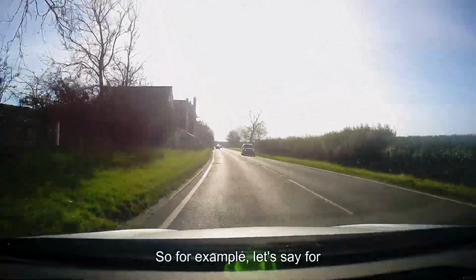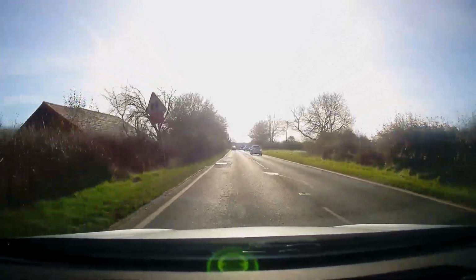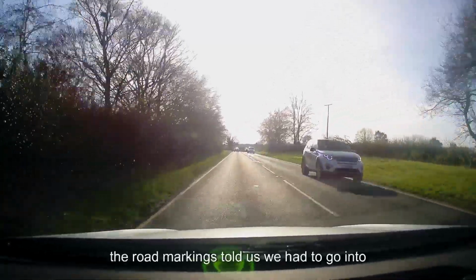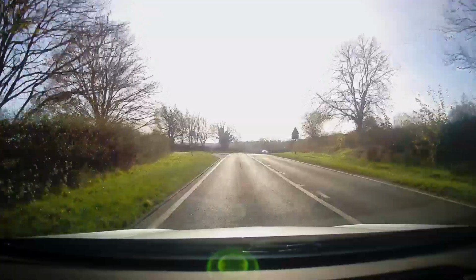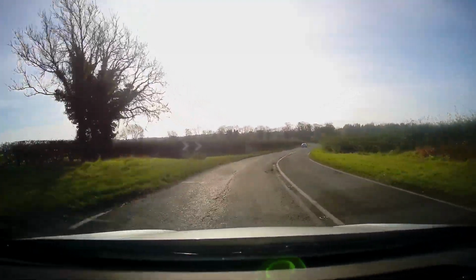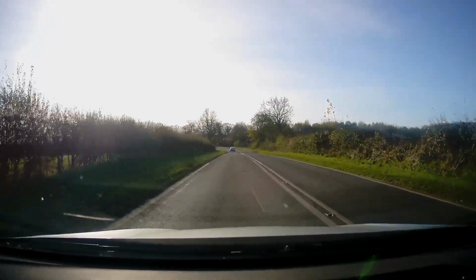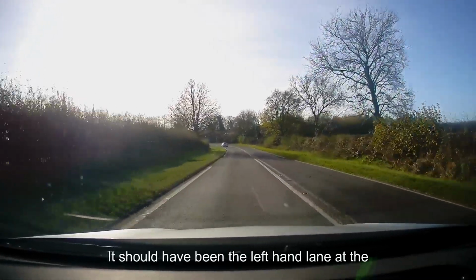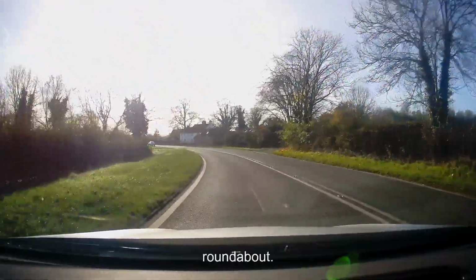So, for example, let's say we were doing the Northallerton turn-off, which was before 12 o'clock. But the road markings told us we had to go into the right-hand lane. Then obviously we would take the right-hand lane. So we must adhere to road markings and signage. So just to reiterate it one more time, my student went into the wrong lane. It should have been the left-hand lane at what we always called the Reg Vardy roundabout.